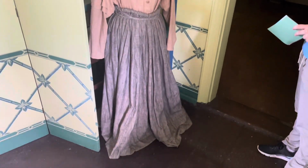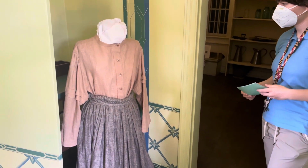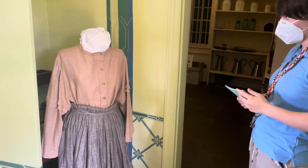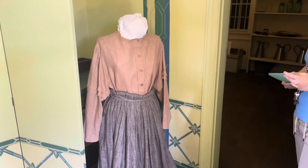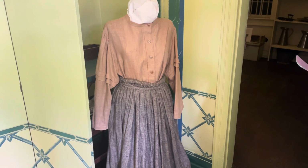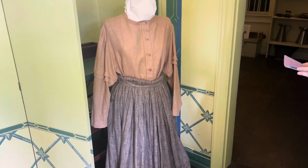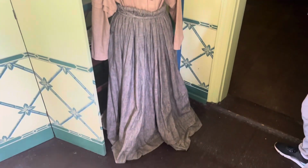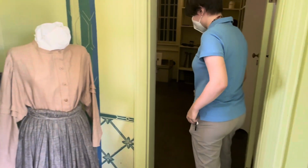She did escape. She lived out the rest of her life in peace, but she was listed as being worth $500 when she ran away because she did so much work in the house, compared to the $8 on Joe we saw earlier. So that was very common for the enslaved people who did more work to be valued at a higher price. But that did not necessarily mean she was treated better, of course. And we will see a facet of that in the next room, which is the larder.